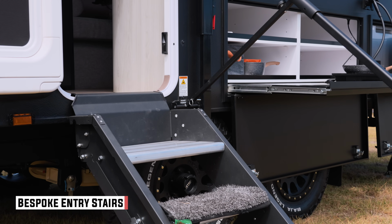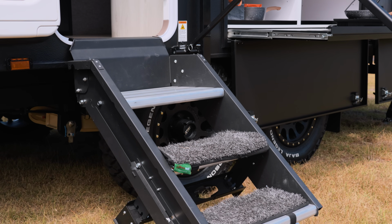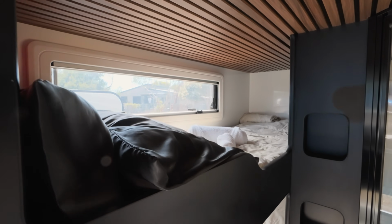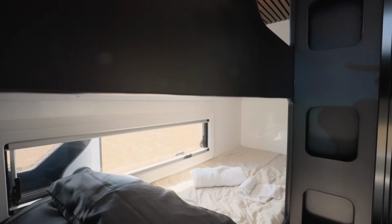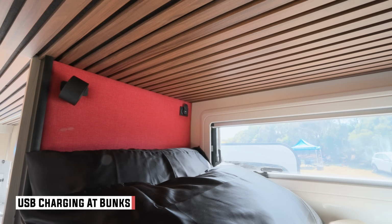The Kokoda is quite high off the ground, so entry is via a front door with a pull-down sort of airplane type step and handrail, which makes it very easy. At the front of the van, triple bunks, got a fan, reading lights, USB points, everything that they need there.